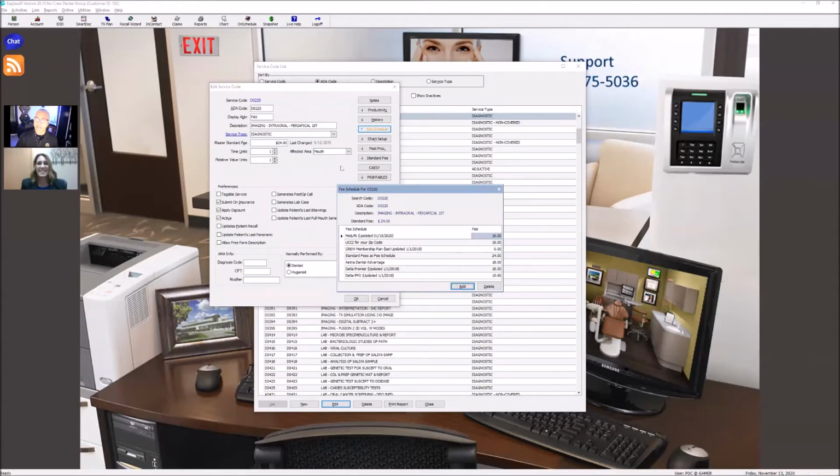Fee schedules, and I can see what every single insurance pays on a PA. Oh, wow. Yep. This is a great way of seeing if you are out of line with other insurance companies. What's the highest payment by insurance?